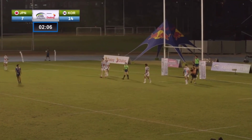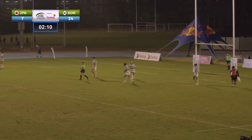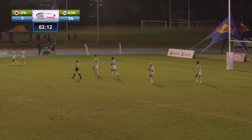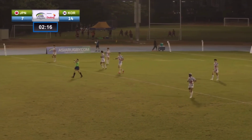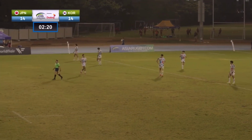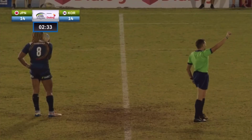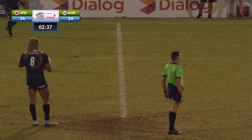If I was the coach, Koichi Umeda, I would be slapping that player, telling him to put the ball down straight away. Yeah, big moment in this game, and now it's 14-all. Still a lot of time in this match, but South Korea now going to play 2 minutes with 6 players, and they're also making a few substitutions. They need fresh legs on there because this game has been pretty fast, isn't it, David?